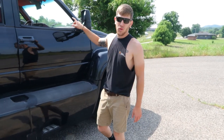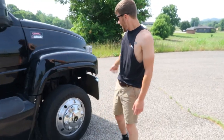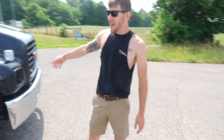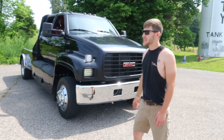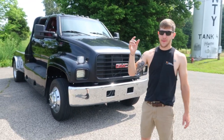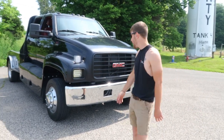And I'm gonna show you something cool on the inside once we get in there. It actually ties into these. Everything, like I said, all the way around the truck is LEDs. We have LED headlights, the turn signals, the lights on the bed are LEDs, the roof lights. They're the only thing that is still amber, just factory style lighting.